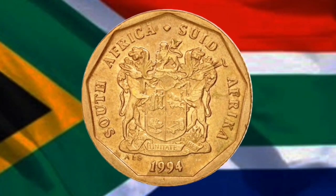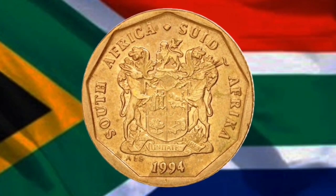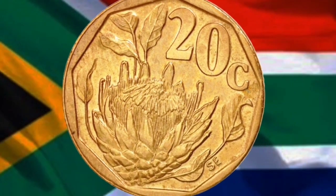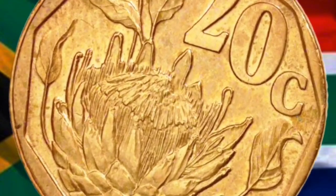Now, let's talk about the value. A regular 1994 South Africa 20-cent coin in circulated condition usually sells for a small amount, between 50 cents to $2 USD. However, in mint or uncirculated condition, it can be worth between $10 and $30.